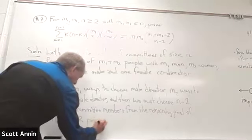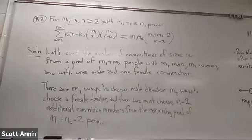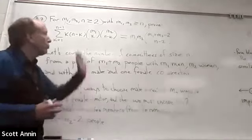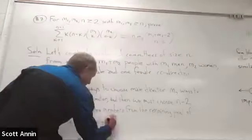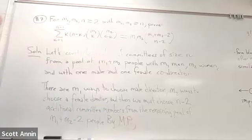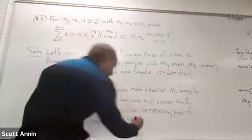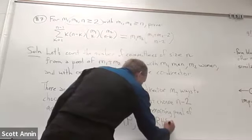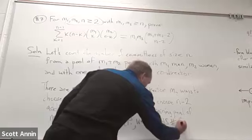Okay? So you do have to write a little bit, but you should definitely be expecting something like this on the test. And so then I'm just gonna say by the multiplication principle, we get the right-hand side. By MP, if you wanna write it that way, we get the right-hand side number of ways.